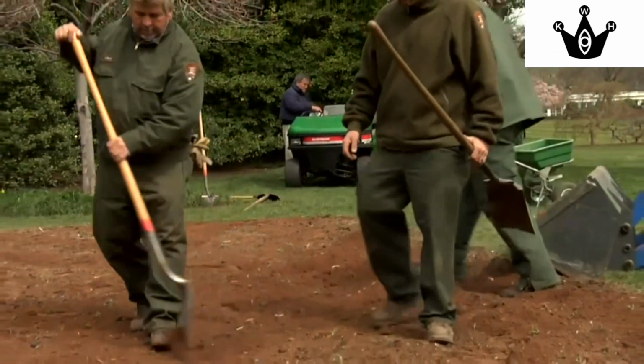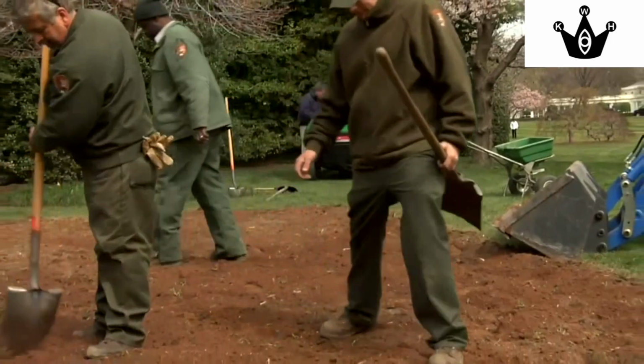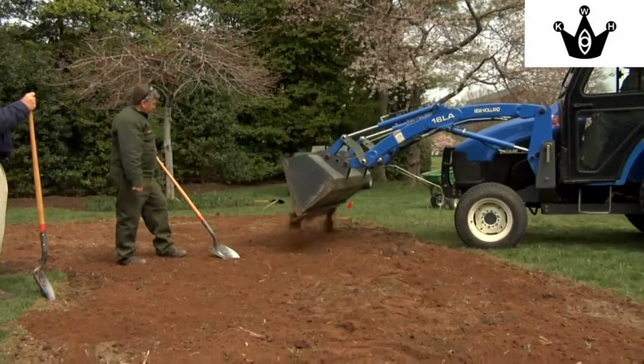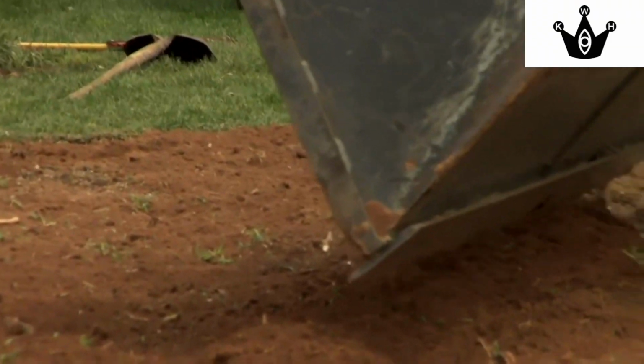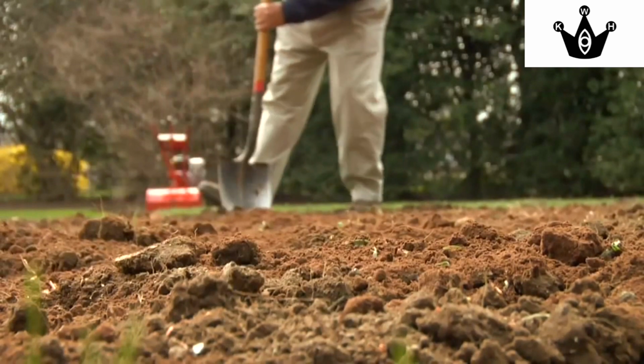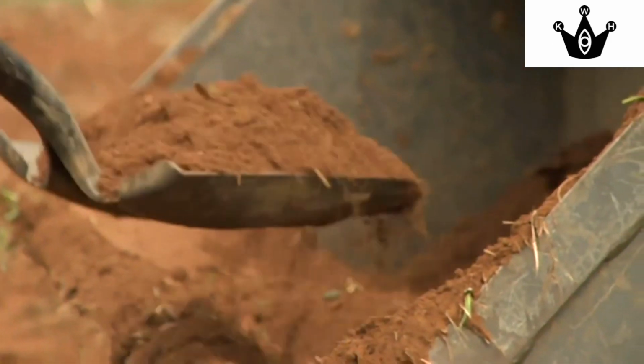Today we are amending our soil, and we've gotten our soil tested. It's actually in really good shape. But what we're going to do is add a few amendments to increase the fertility of the soil, provide a lot of stability for the soil, and bring it into balance. It's basically setting the foundation that we'll build on for years to come.